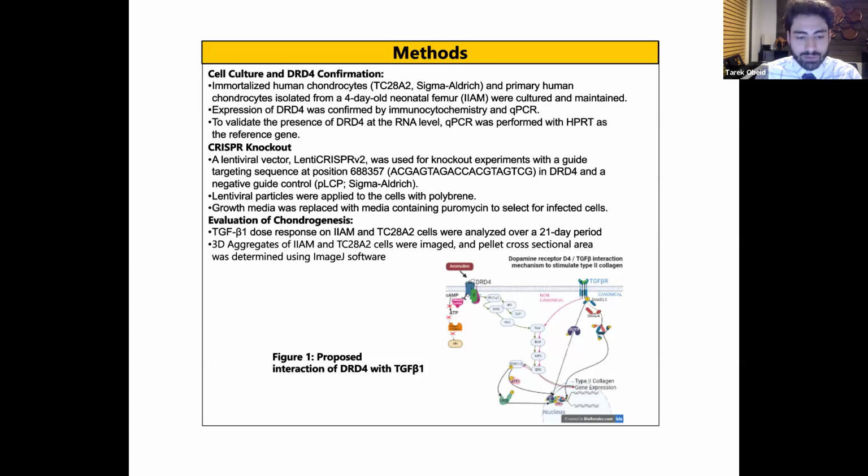The DRD4 knockout of IAM and TC28A2 was subjected to immunocytochemistry in order to confirm the loss of DRD4, and qPCR was performed in order to verify that knockout. The evaluation of chondrogenesis was done by having a TGF-beta dose response on both IAM and TC28A2, and they were analyzed over a 21-day period. 3D aggregates of IAM and TC28A2 cells were imaged, and a pellet cross-sectional area was determined using ImageJ software.